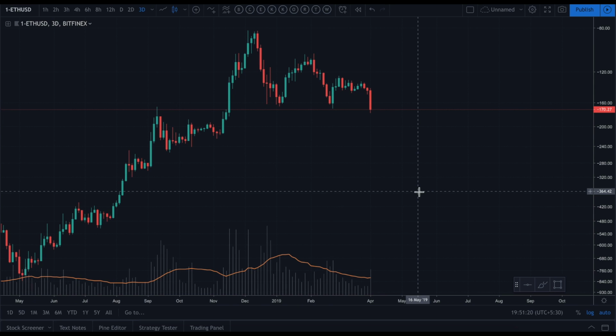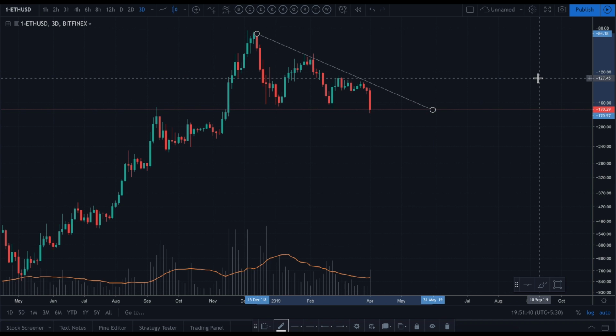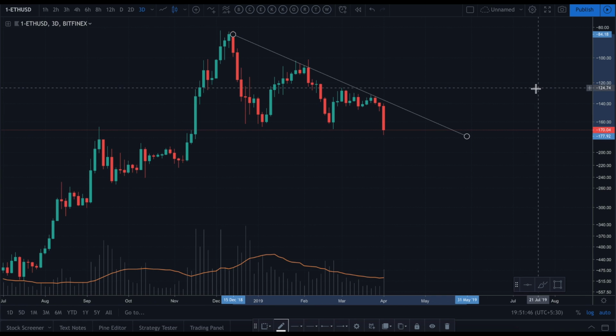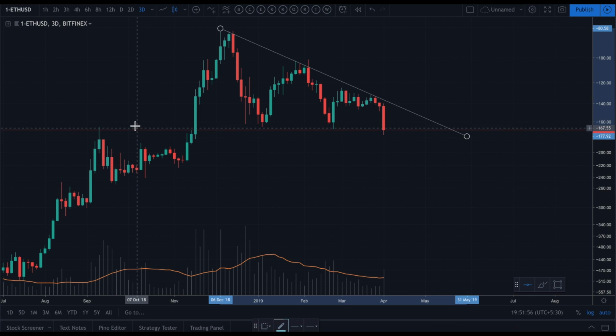Now I've said this before, I don't usually play patterns, but I do like to play with them just to have some fun and to see how things may play out. So okay, let's take our trend line and draw a trend line from here to there. Now I know these things don't have to be perfect. I know people like to have these lines touch perfectly, and this is good enough. Actually, it is kind of perfect, but they don't need to be perfect is what I'm trying to say.